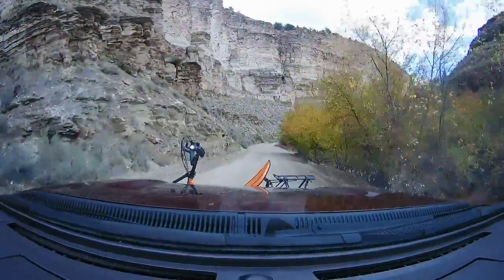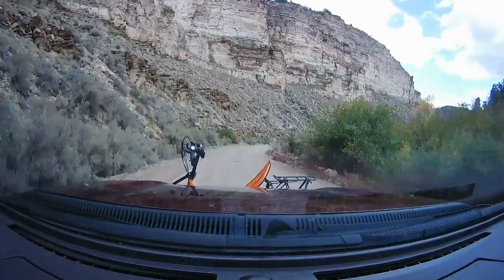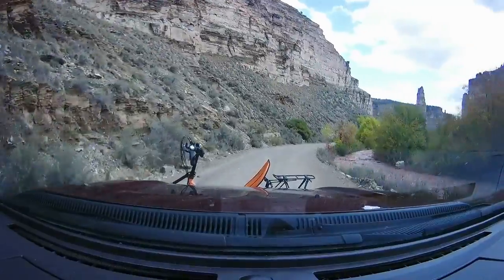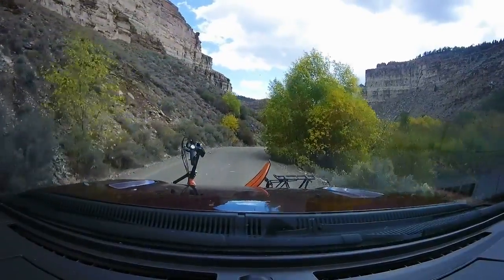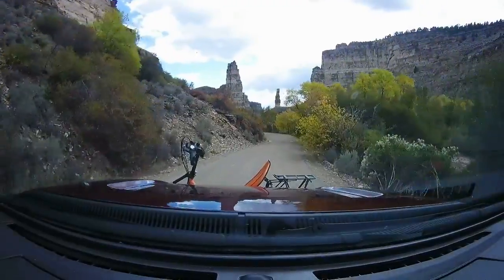I'm pulling a 38-foot trailer, and there were a couple of points where I'm thinking, am I going to get around this thing? Is that actually going to be possible? And it gets even tighter as we get in. You can now see the towers that are basically the gateposts entering Camelot.